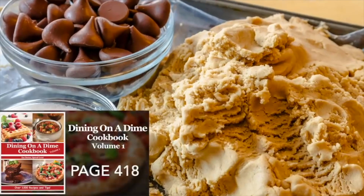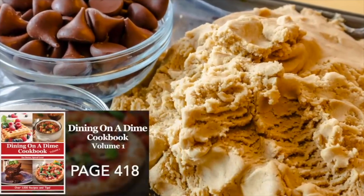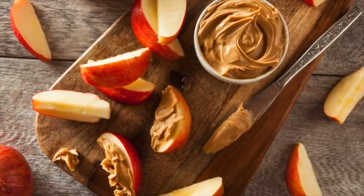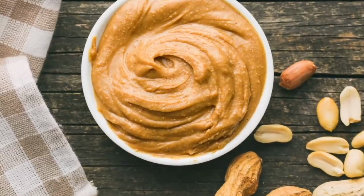Nut butters. Now, peanut butter, almond butter, you can substitute 3 tablespoons, just under 1/4 cup of nut butter for the eggs, and that will work also. Now, once again, this will give whatever you're making that slight flavor. So make sure it goes with it. You're not gonna want to put peanut butter in, say, cinnamon rolls. I mean, I don't know, I guess that might be okay.